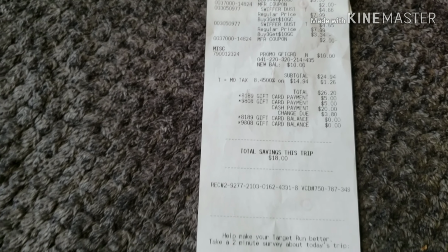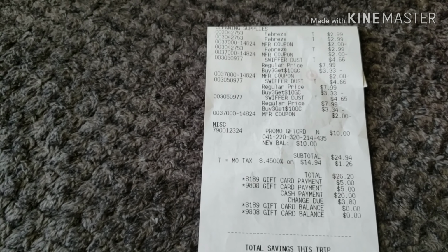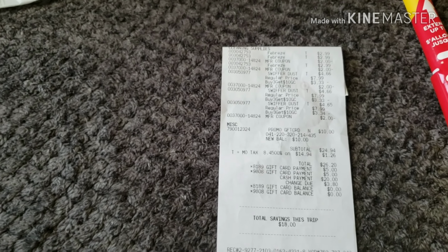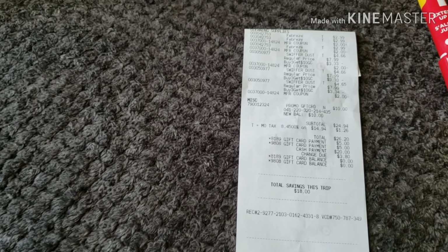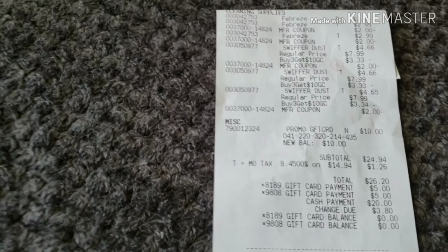But so what I did was I went back into the store. I went to the customer service desk, and I showed them on my phone that my digital coupons were still there, because they're one-time use. So anytime you use a digital coupon, it's only one-time use. And I knew they were still there on my account, so it wasn't subtracted from my total. So I got my $4 cash back.